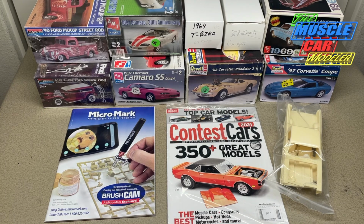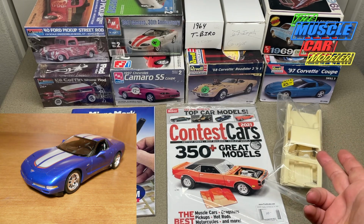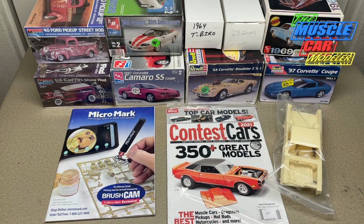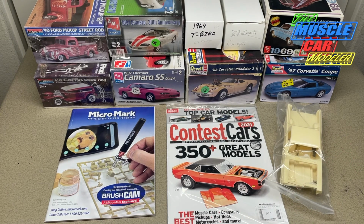I had some in mind that I was keeping my eye open for, but most of these I was not looking for. One of them that was on my list was this 97 Corvette Coupe. Not really a rare or desirable kit, but I didn't have one and I wanted that body style. I want a coupe, convertible, and the hardtop, which is the Z06. I did build the 04 Z06, and I just don't see too many of these coupes around, so that one was on my radar.